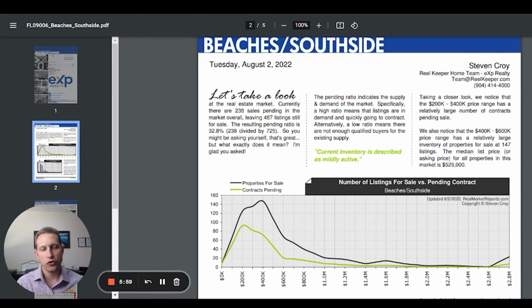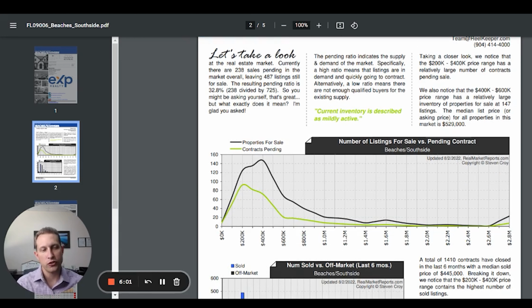Now, when we take a closer look, you'll notice that homes between $200,000 and $400,000 had a relatively large number of contracts pending. Alternatively, homes between $400,000 and $600,000 had the largest inventory of properties for sale with 147 listings, and the median list price was $529,000. So it actually was in that range.